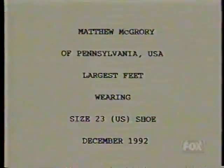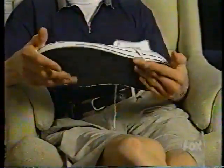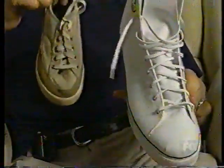When Matt was in his early 20s, Dad Bill, shoe size 10, and Mom Maureen, a dainty size 6, encouraged Matt to send a tracing of his then size 23 foot to Guinness. He did, and they declared it to be the world's largest. Suddenly, Matt was signing shoe endorsement deals, just like his heroes in the NBA. This is my shoe. It's the Converse, size 29 and a half. And on the inside, it's my brother's shoe, which is a 9 and a half.